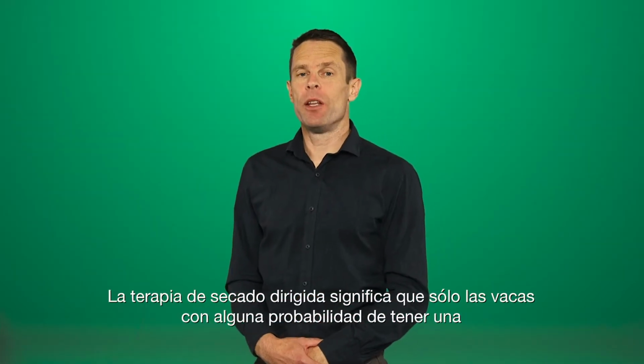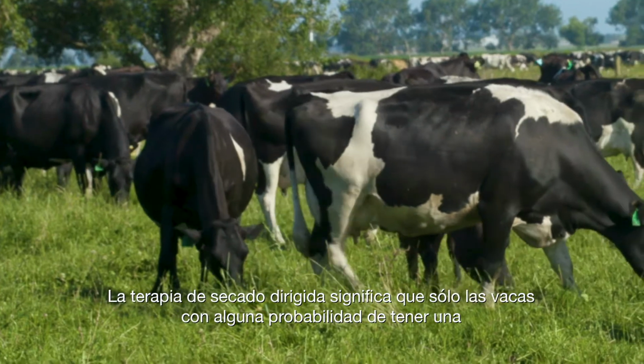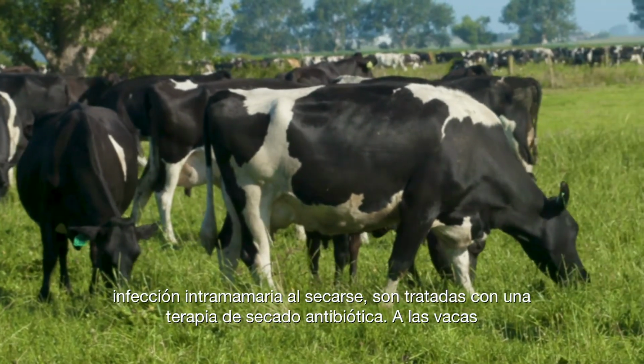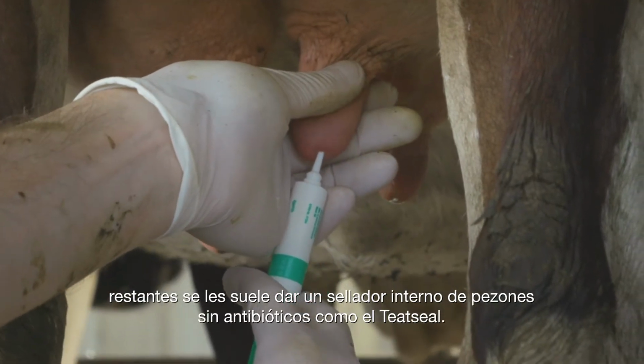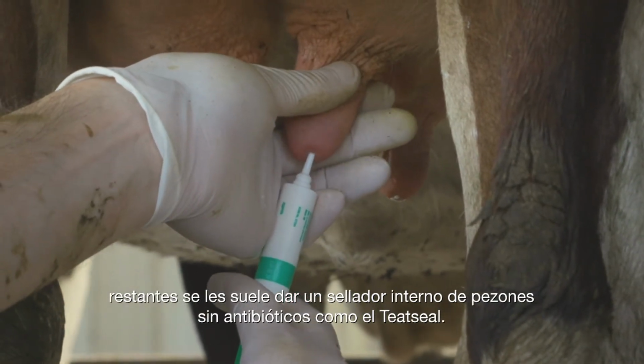Targeted dry cow therapy means only the cows likely to have an intramammary infection at drying off are treated with an antibiotic dry cow therapy. The remaining cows are typically given a non-antibiotic internal teat sealant like Teat Seal.